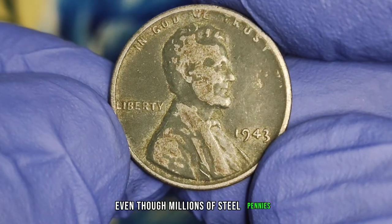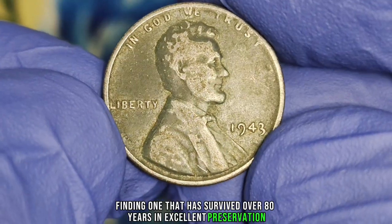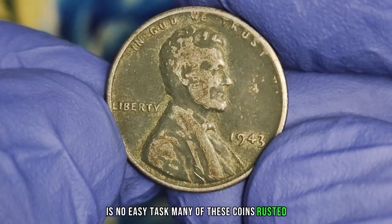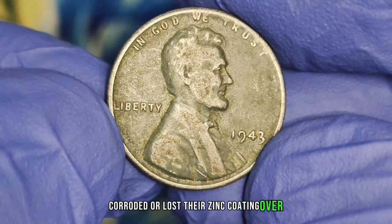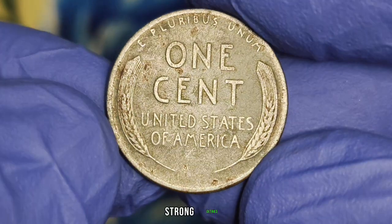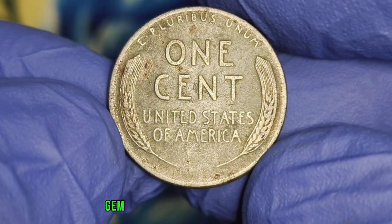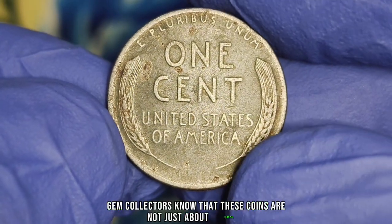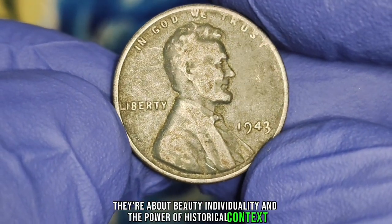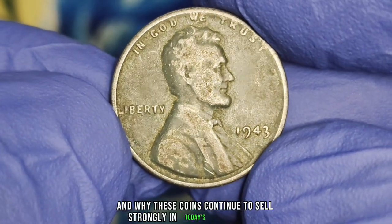Even though millions of steel pennies were struck in 1943, finding one that has survived over 80 years in excellent preservation, with distinct color shading, is no easy task. Many of these coins rusted, corroded, or lost their zinc coating over time. But when a 1943 steel penny appears with smooth surfaces, strong details, and that distinctive shade of color that makes it unique, it instantly becomes a prized gem. Collectors know that these coins are not just about survival. They're about beauty, individuality, and the power of historical context. That is why demand remains high, and why these coins continue to sell strongly in today's coin market.